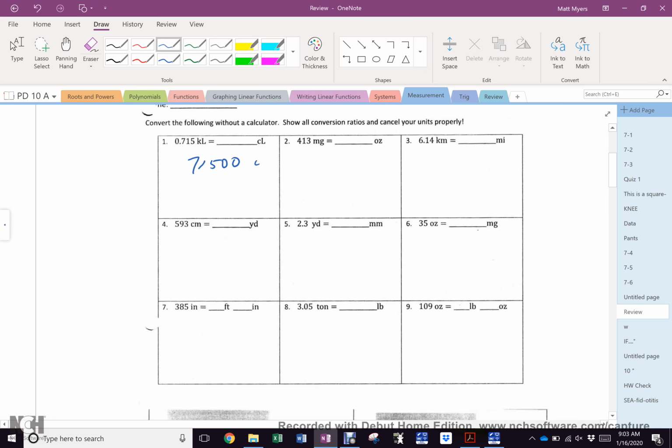71,500 centiliters. This is like 0.0014 or something like that. I can't remember exactly. This is 3.82, I believe. This is 614 or 27 or something.